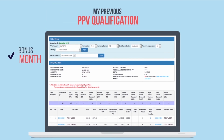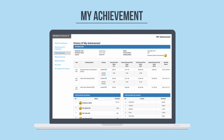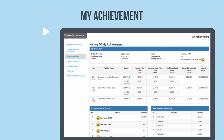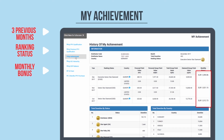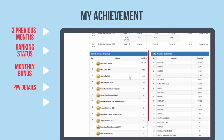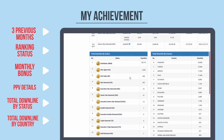This shows the achievement for the previous bonus month. It lists out the number of QSA and QSD. My Achievement lists out your data for the 3 previous bonus months. It lists out the rank or status and bonus, plus the PPV details by region and country. You can also view the total downlines by status and country.